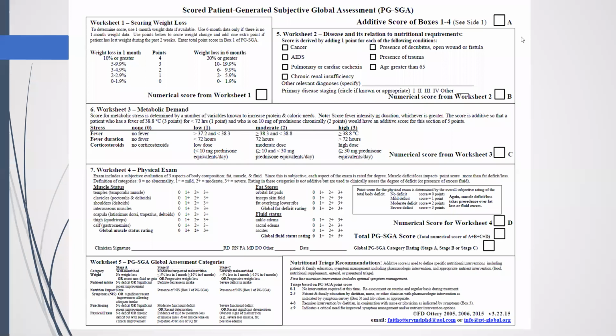Worksheet 2 gives an indication of disease and its relation to nutritional requirements. Obviously, any of those boxes there places the patient at an increased nutritional need. For example, cancer, AIDS, pulmonary and cardiac anorexia, pressure ulcers, open wounds and fistulas, and the presence of trauma. And then also our elderly population are at a greater risk for malnutrition. Then worksheet 3 looks at the metabolic demand, which we do in our daily clinical assessment. It looks at whether the patient has any fevers and the duration of the fevers. It looks at whether the patient is on any steroids, and that also generates a score.